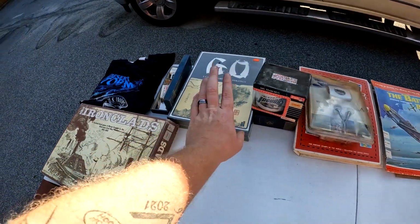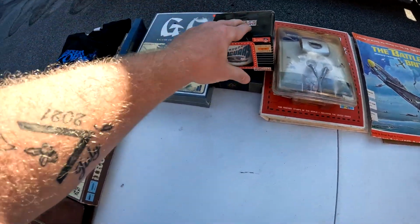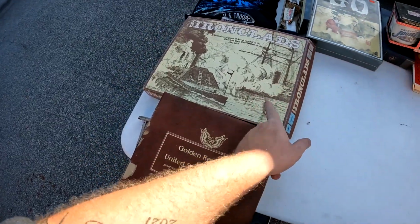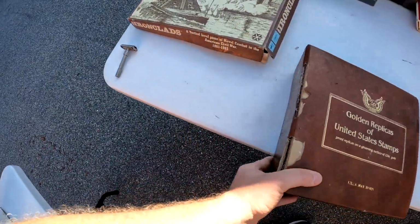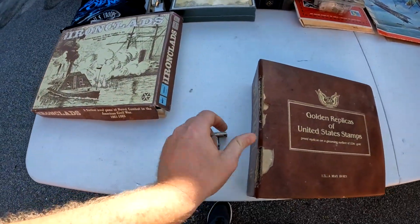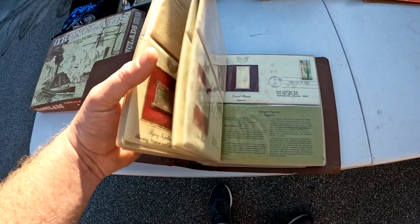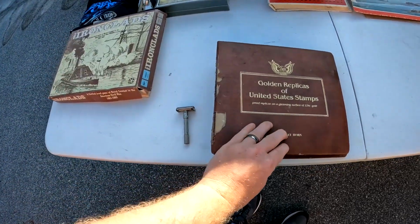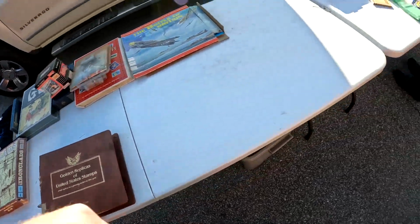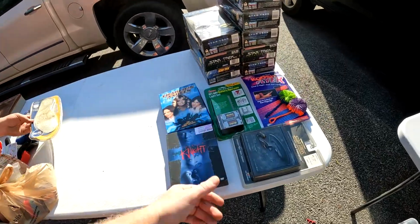Old school Gillette, some brand new sealed board games, some stamp stuff, a Memorex mug. The Ironclads is going for about 30. And then these two items are going for about 50. Old school Gillette, this is an H2 model. And then you have these golden replica stamps. Very cool. Buy it at around 50 bucks or so. So pretty cool stuff there. And then over here is all your little stuff, 5 bucks a piece.